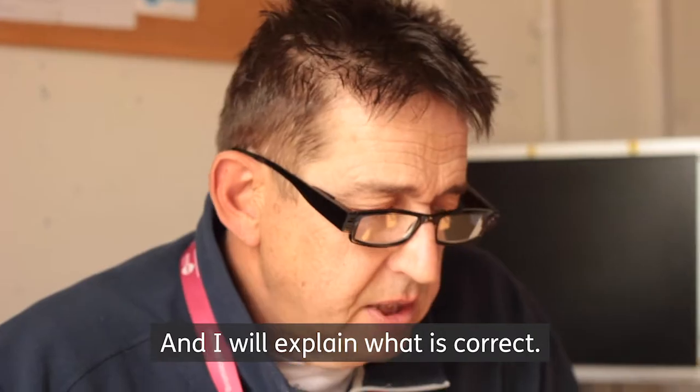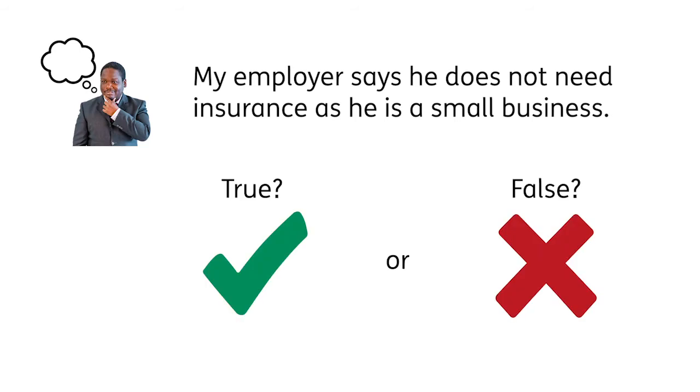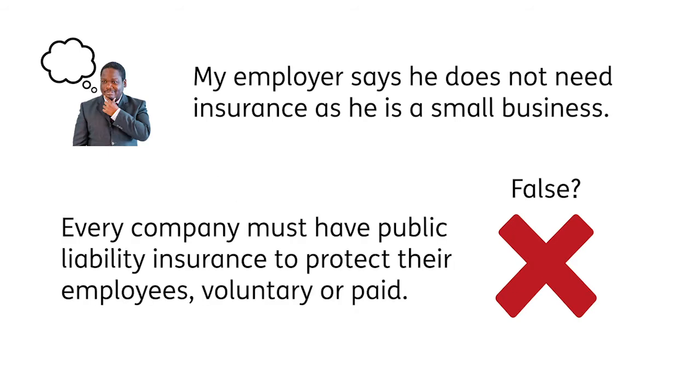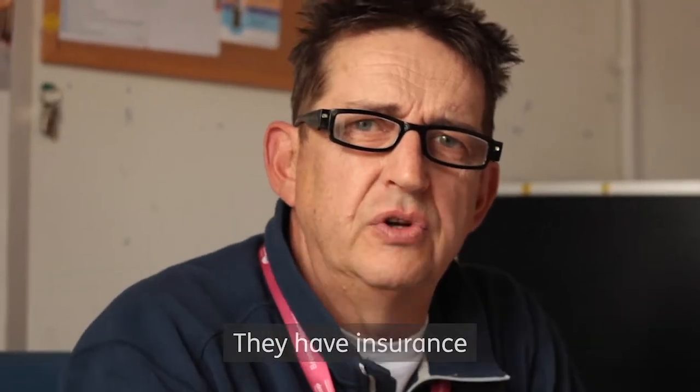Now, the first one is, my employer does not have any insurance. He says it's not needed because he is a small business. It's false. Every company needs to have insurance. Whether it's voluntary or whether it's paid, the person that you're going to work with needs to have public liability insurance. They have insurance just in case you hurt yourself at work.